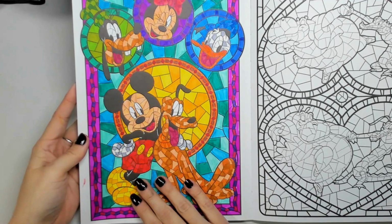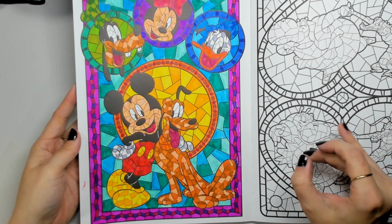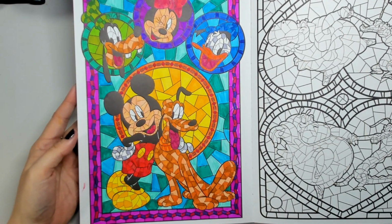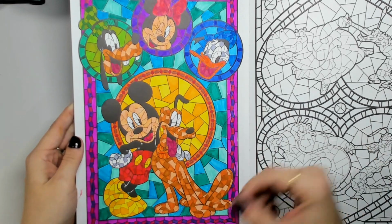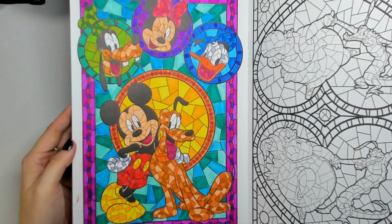So this one does use Crayola Super Tips again, but I'm not using the watercolor technique here. I'm just literally scribbling in the book and just colouring in the sections as they are. I don't focus on shading or anything in here. This is sort of my brainless colouring book. That's just fun to go in and do some mindless colouring when I want to colour, but I really don't want to think. So that is the Disney Stained Glass colouring book.